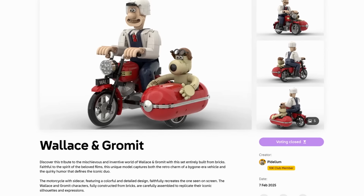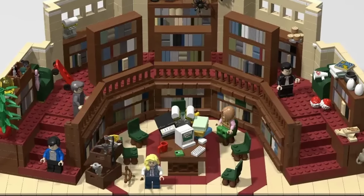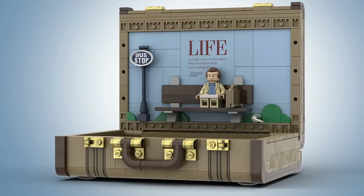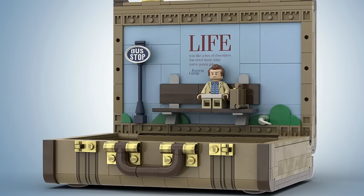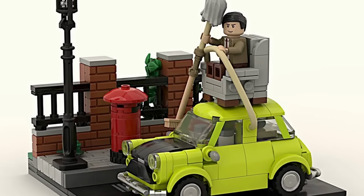Both of these sets faced some stiff competition. You had things in there like Buffy the Vampire Slayer, The Fifth Element, Forrest Gump, Mr. Bean, The Mighty Ducks, a bunch of really cool stuff that we haven't seen in LEGO form yet, but which is absolutely definitely the flavour and the style of the 90s.